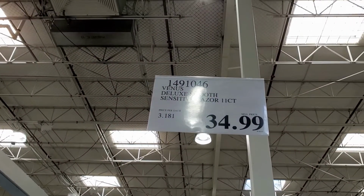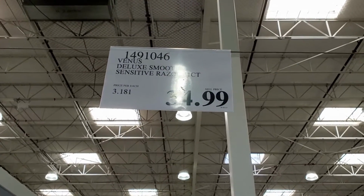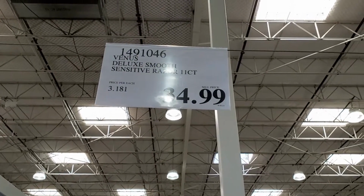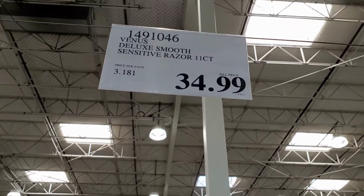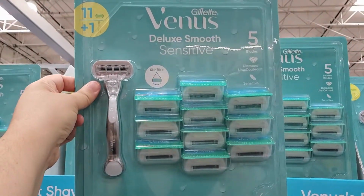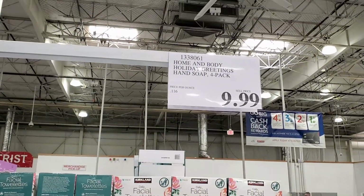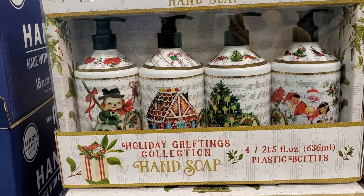These ones are also part of the, if you spend $100, you get $25 back. Last month they were $15 off, so I would just wait until they go on sale again. I bought them last month. Look, they have for $9.99 this Christmas soap. I'm gonna get one. Look at how cute they are.